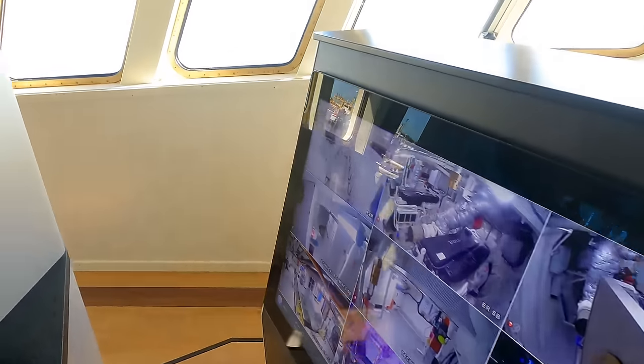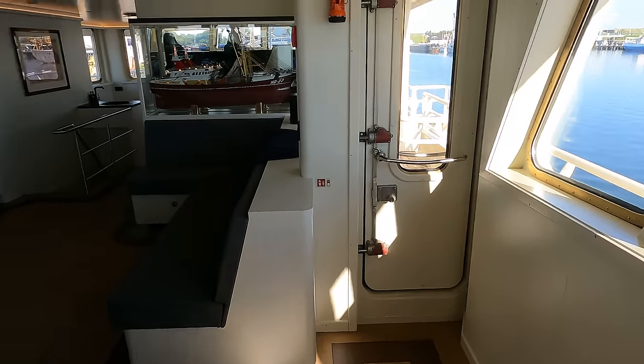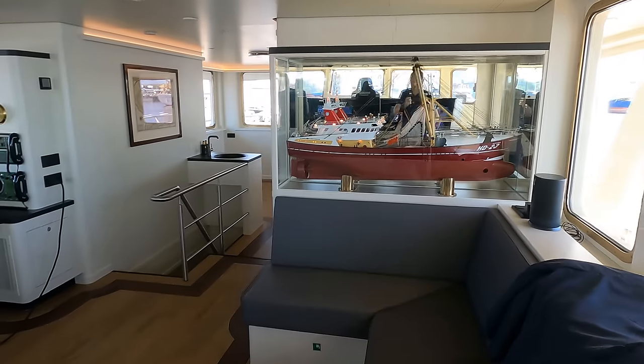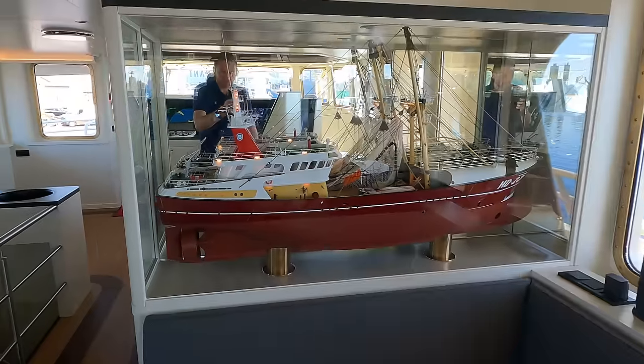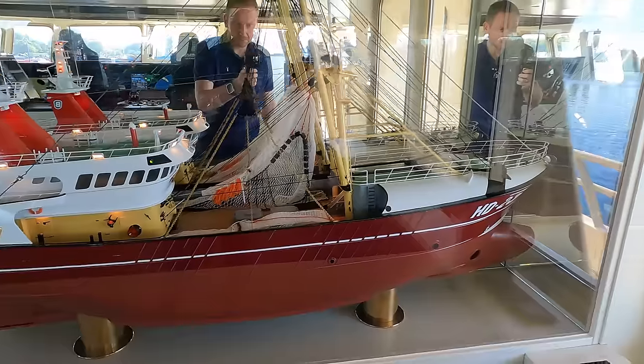I'd be interested to know if you have been in a wheelhouse on board a boat that is more impressive than this one. Let me know in the comments below. And the icing on the cake in this wheelhouse is the fact that they have an illuminated model of the original HD23. What a great feature and such a nice touch.